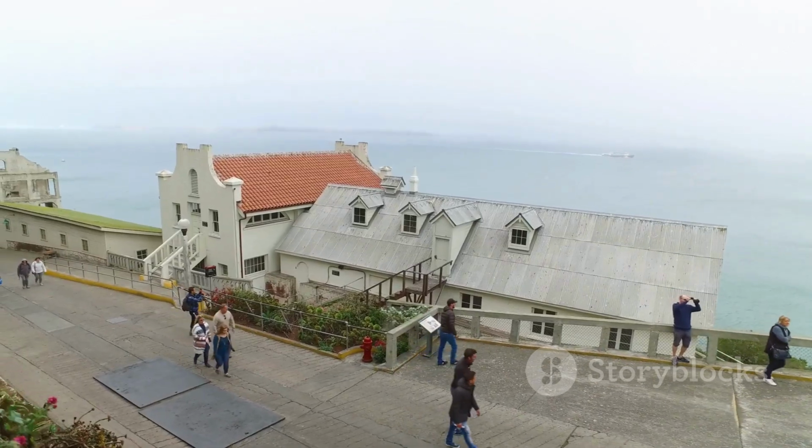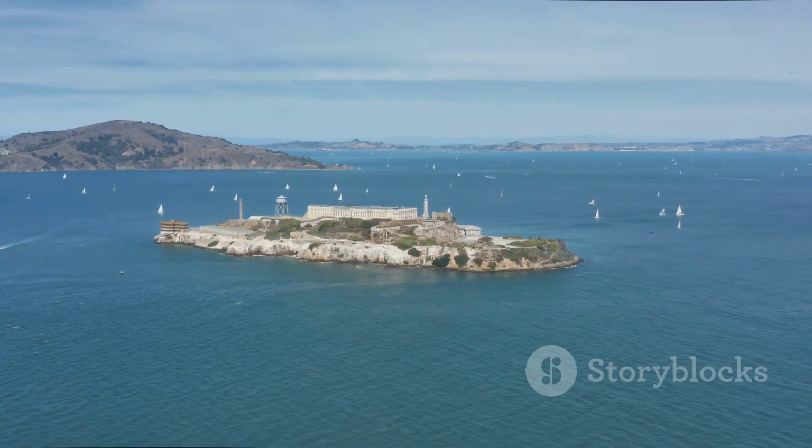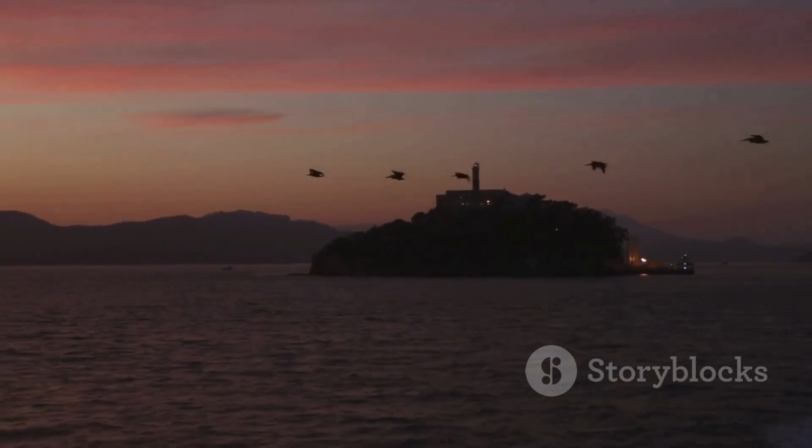Now people visit Alcatraz to learn about history. You can take a boat to the island. You can see what the prison was like. It is very interesting. Many movies are about Alcatraz. Have you seen any?